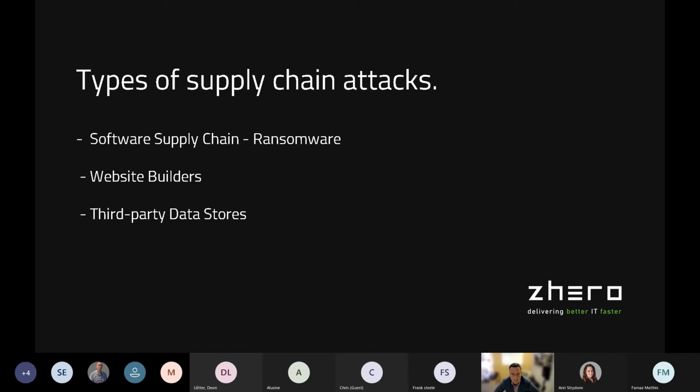Third-party data stores. Some businesses outsource their data to third parties who store and process their data. Cyber criminals will enter the third-party data storage and use botnets to extract confidential information. Fraud experts say that information on consumer and business habits and practices is most valuable.